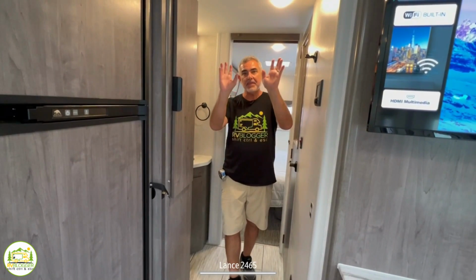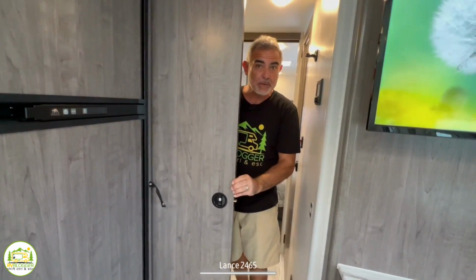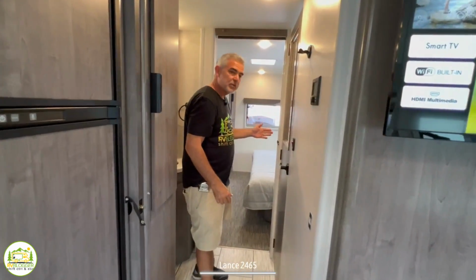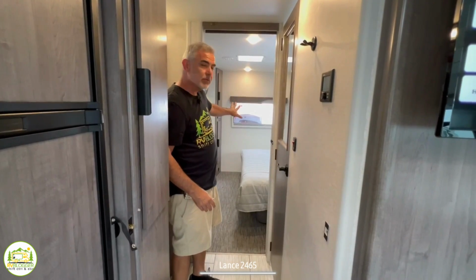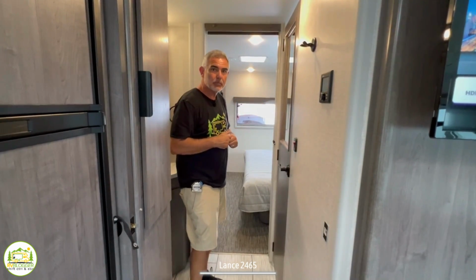Now, in order to create some separation between the bathroom and the living quarters or kitchen area and family room of this trailer, there is a little sliding door here that you can close to close things off, and there's also another door that goes between the mid bath and the bedroom, so you can really cut things off in here and make this one big private bathroom if you like.